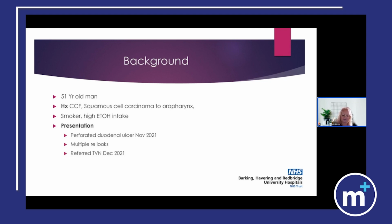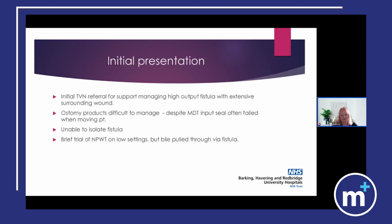So he was back and forward to theatre for multiple relooks and was eventually referred to our service in December of 2021. So when we first saw this gentleman, it was actually to support a high output fistula, which had an extensive area of surrounding ulceration. It was really a very active fistula, and that made it really difficult to manage. Despite high involvement from across the MDT, the seal on that often failed as the patient moved.